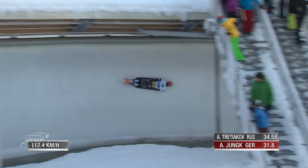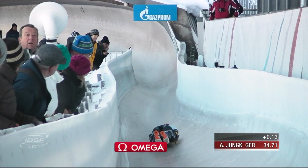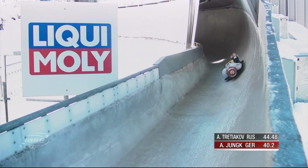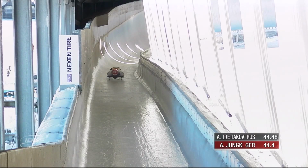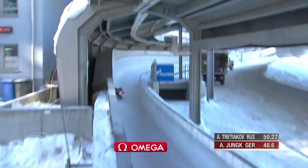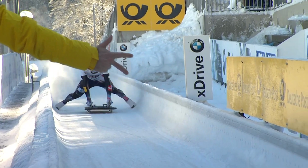Look how he controls the Kreisel, a little high in the second wave. Exit is great. Exit is really good. Perfect lines. 13. He could catch Tretyakov here in the bottom. Clean straightaway here, right down the middle. Look at that. He's just lying there, letting the sled do all the work. Hang on a minute. Too much. He's going to lose it back. He's going to be back by 30/100s. Too much control. He's just ahead of Don Parsons by 1200s. As you say, 3/10s back in third place.